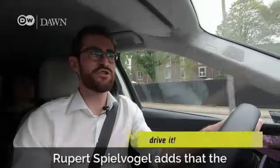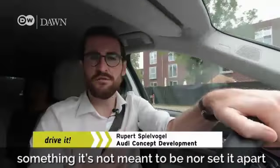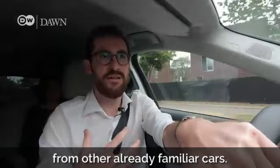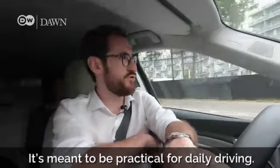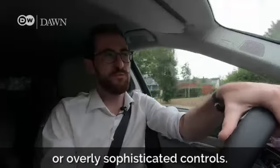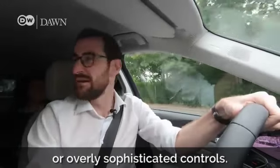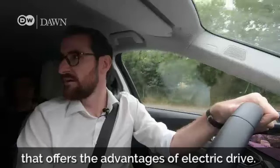Rupert Spielvogel adds that the developers didn't want to make the e-tron something it's not meant to be, nor set it apart from other already familiar cars. It's meant to be practical for daily driving. They didn't want to win people over to electric cars with flashy designs or overly sophisticated controls. They wanted to produce a very normal car that offers the advantages of electric drive.